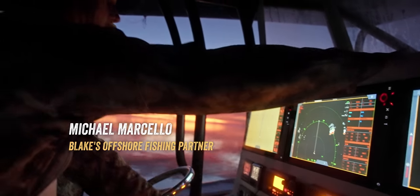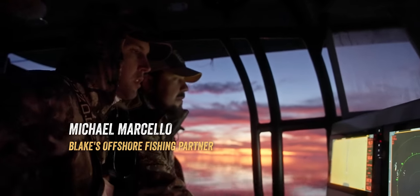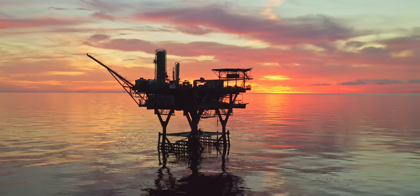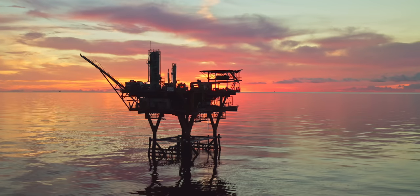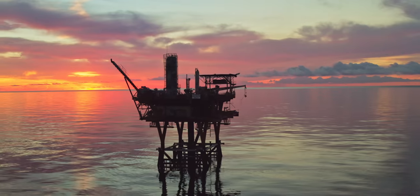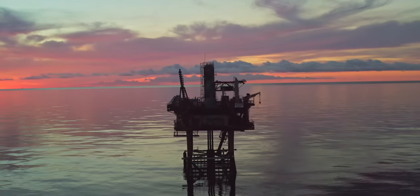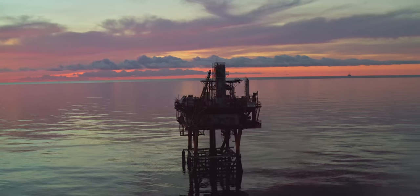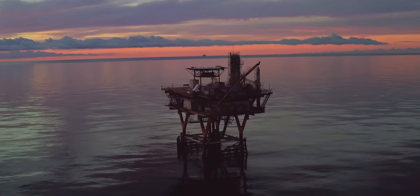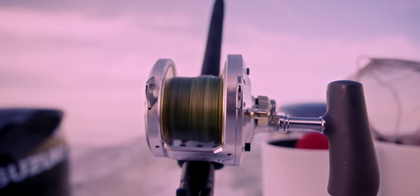Blake and Michael have charted a course 35 miles offshore to an active oil rig that they've had success with in the past. At first look, it's easy to see that this oil rig is man's thumbprint on the natural world. What you can't see is that underneath the water level of this rig, the structure here is a safe haven, which wildlife use to evade predatory attacks. In other words, structure equals fish.